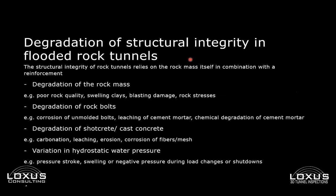And the reinforcement normally is some sort of rock bolts, shotcrete, cast concrete structures, maybe steel constructions in some cases, but those are basically quite similar features both in the water tunnels or flooded tunnels and any other infrastructure tunnel. So the degradation processes of the tunnel also is quite similar for many cases for the flooded and dry tunnels. You of course have a degradation of the rock mass itself.